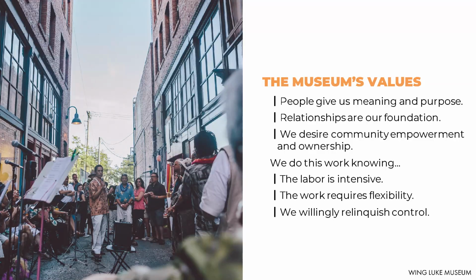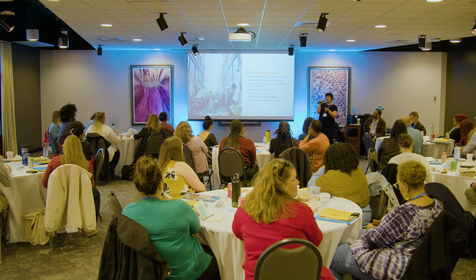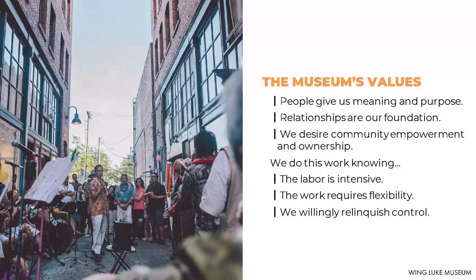So we do this work knowing that the labor is intensive. Anytime you bring more than just a few voices to the table, it's going to take more work, more time, and more flexibility. So we do our best to make sure that our timelines allow for that flexibility, that we're moving at the speed of trust, and that we're not trying to rush a community-based process. And ultimately, I think this is a really powerful sentence: we willingly relinquish control. Museums have been about control in the past, and for us, it's about giving that control back to the communities that we're serving.